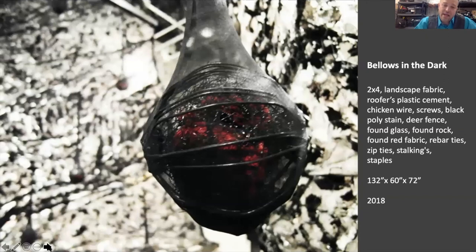Inside of each of these sections, you can see these forms that hang down and droop like stalactites. These were wire cages with rocks that had been wrapped in red cloth and then put into the cage. Before I placed each one into their cages, I spoke my negative energy, my negative thoughts, bad memories, all my anxieties into each rock before I placed them inside.